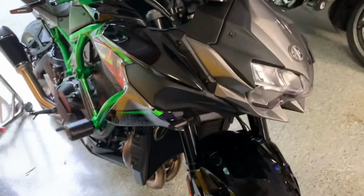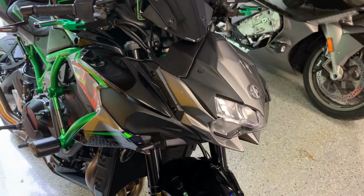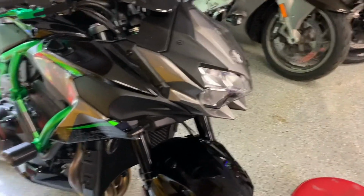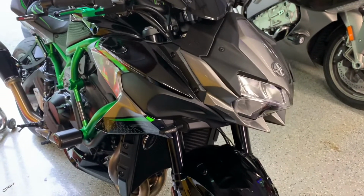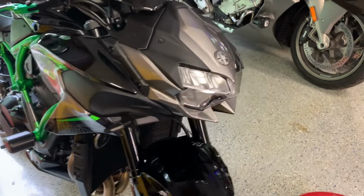And it's a real love or hate look to it. It's very polarizing, I think. Looks a bit like a bug. I don't totally love the look of it, to be quite honest with you. I think the front fairing and headlight cowling is a little bit weird looking.